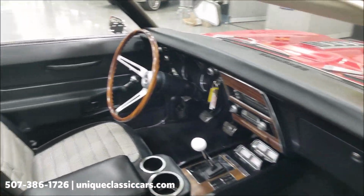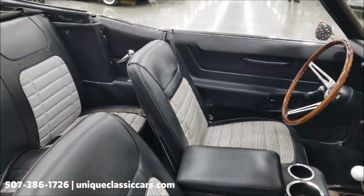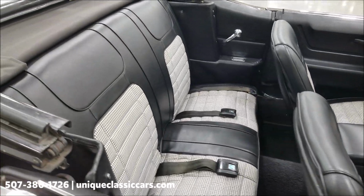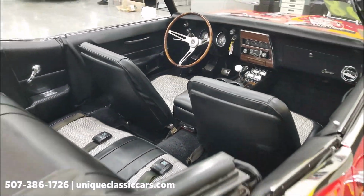Black and white houndstooth vinyl cloth combination. Front rear's nice shape. Seat belt still intact.